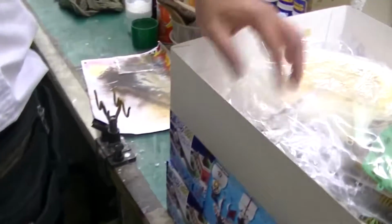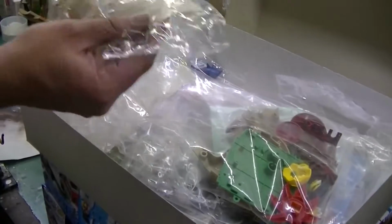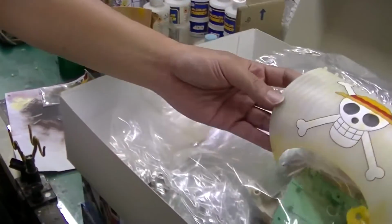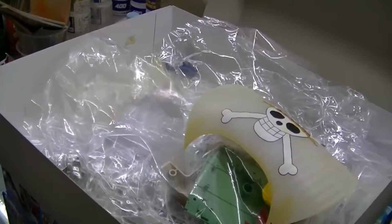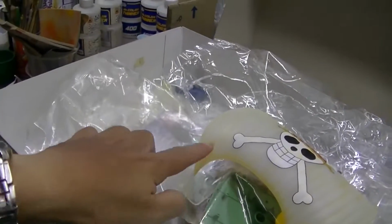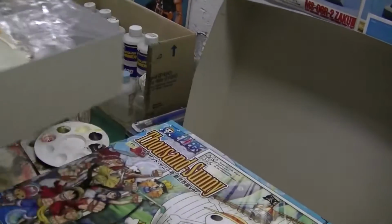Actually, normally the thing is plain color. So just doing some toning. Oh, this one already done, lah. Yes, it's done already. No, normally it's not yellowish at the sides there, lah. Yes. Oh, it's a white color. This one is a.